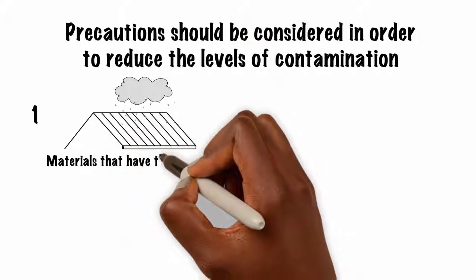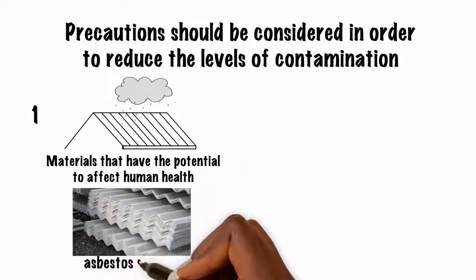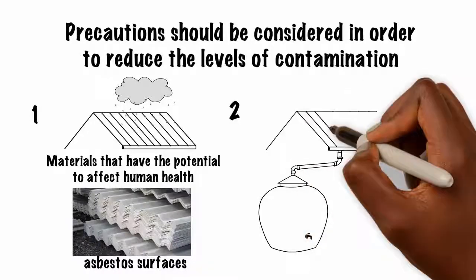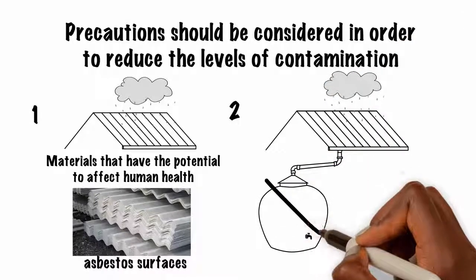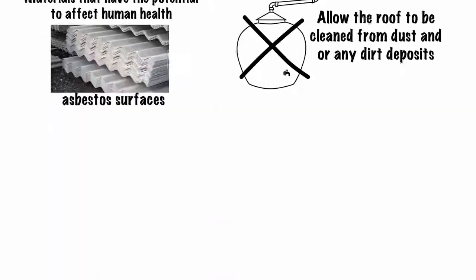1. The roof or paved surface where the rainwater is collected from should not be made of materials that have the potential to affect human health. For example, rainwater collected from asbestos surfaces should not be used for drinking. 2. At the onset of a rainfall season, one should not harvest and collect rainwater from the initial rainfall events in order to allow the roof to be cleaned from dust and/or any dirty deposits.